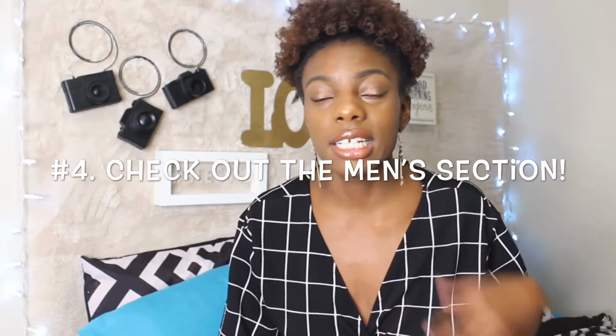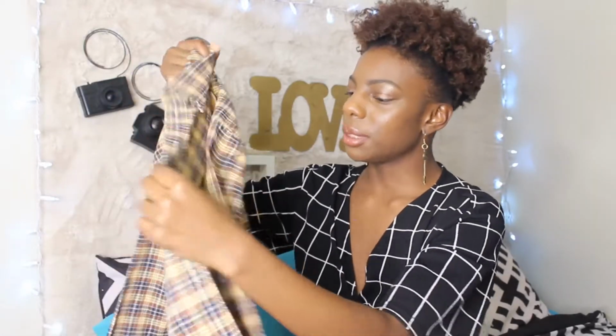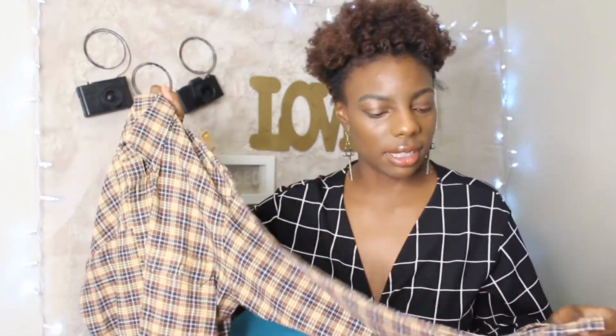Like I said earlier, a lot of people go looking for flannels. Go to the men's section. This is tip number 4. Go to the men's section, see what they got. If you're looking for a nice button down or a nice flannel, see what the men got, because what I usually see is a bunch of flannels, a bunch of button down shirts. This is the flannel that I got when I be checking out the men's section, so I really like this. Can be styled fashionably but also simple. So yeah, definitely look in the men's section, see what they got.